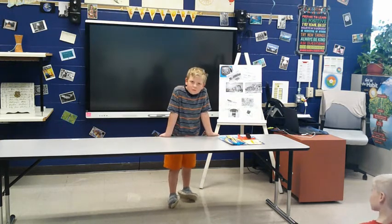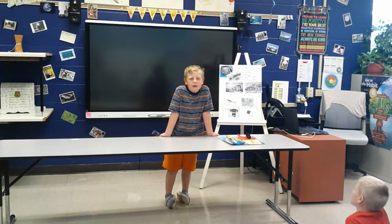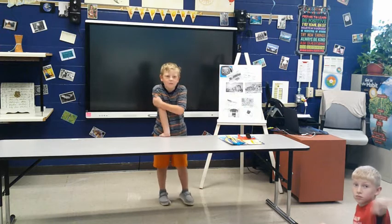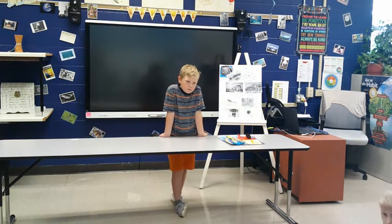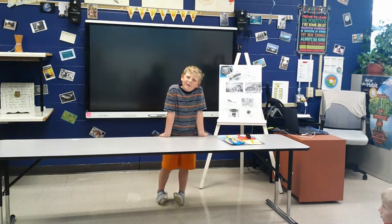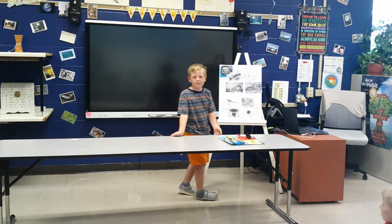Miss Little, what do you think it would be like to live in an adobe home on the inside? Maybe a little crowded and maybe a little bit annoying. So, how did they keep themselves circulated and cool in the desert? I really do not know, but I'm pretty sure it has something to do with all the windows and stuff.